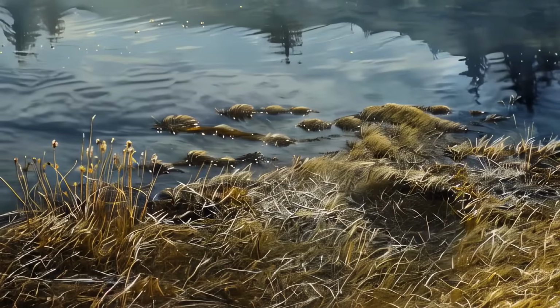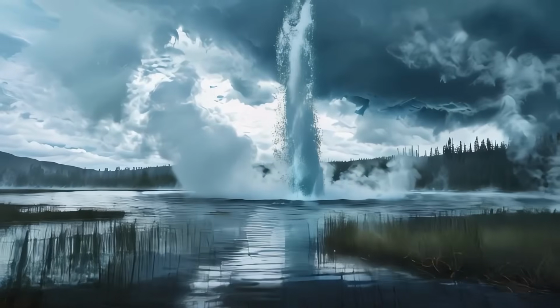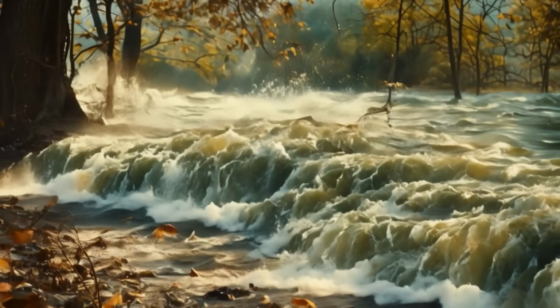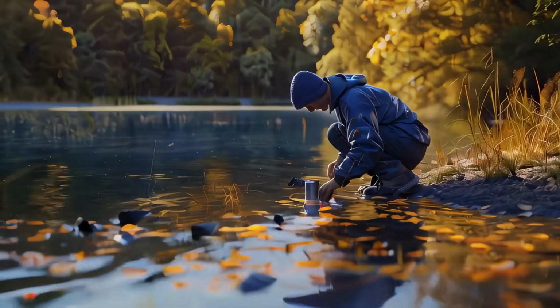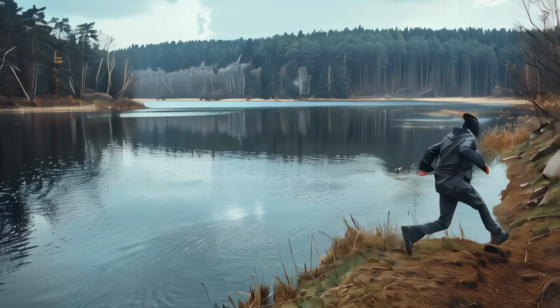For starters, if the vegetation around a lake looks a bit flattened, it might have previously experienced a limnic eruption. That's because the water can pop up with a lot of pressure and overflow. The water being a bit warmer all of a sudden can also mean you need to head to safety.